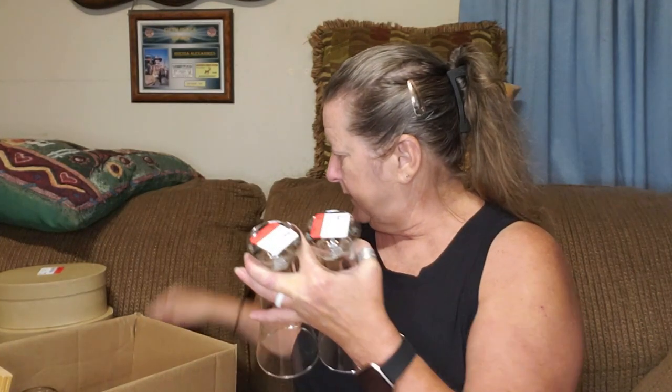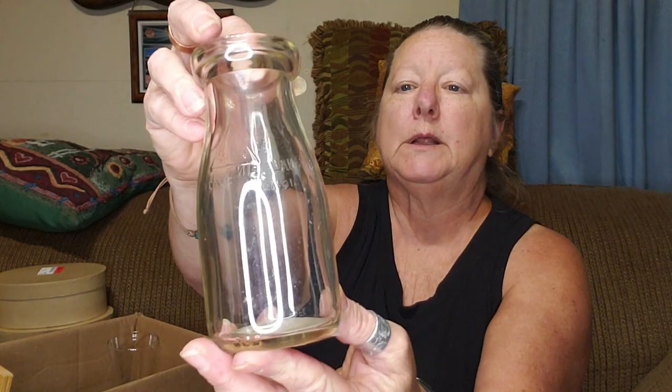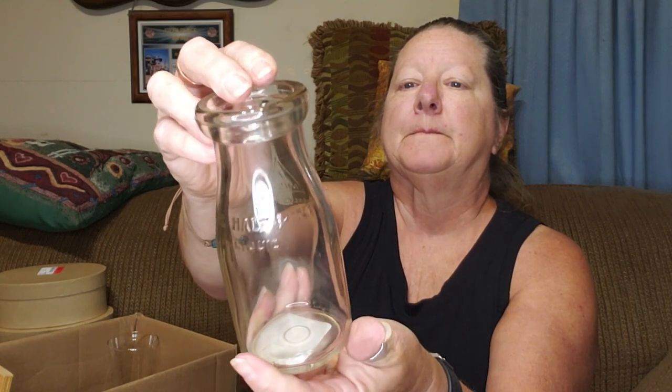Three of them for $2.99, so a dollar a piece. Not bad at all. Put these over here so I don't break them. Maybe put that one back in there. And I picked up this cute little milk bottle. This will be resold at 99 cents. It has 1/2 pint on the side of it. Real cute. We'll resell that.